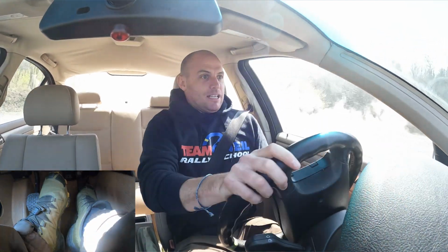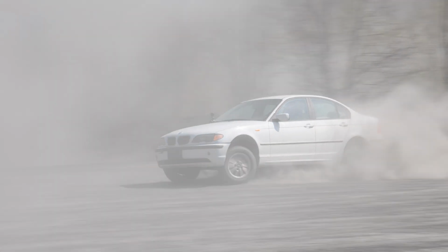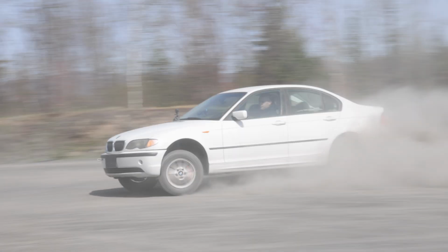Because rallying, we usually keep it pretty tight. But hey, if you want to go drifting this thing, there's a lot of steering angle available for a stock car, and it works really well.